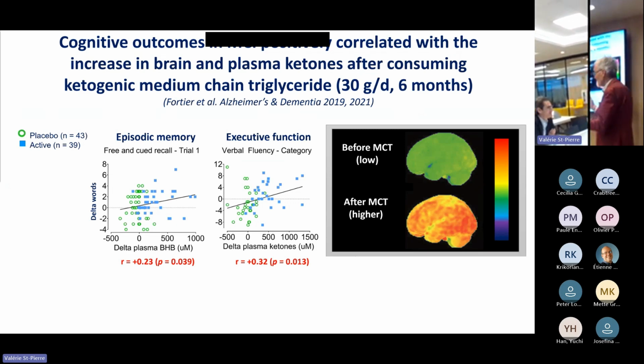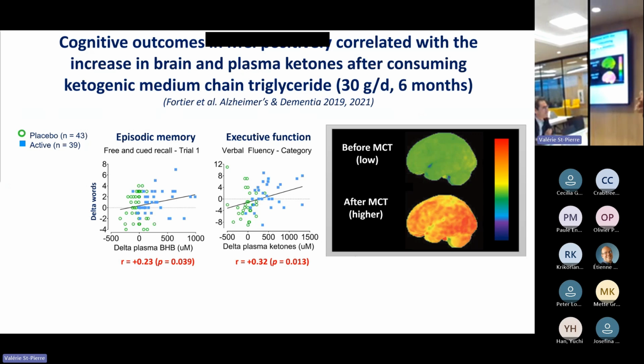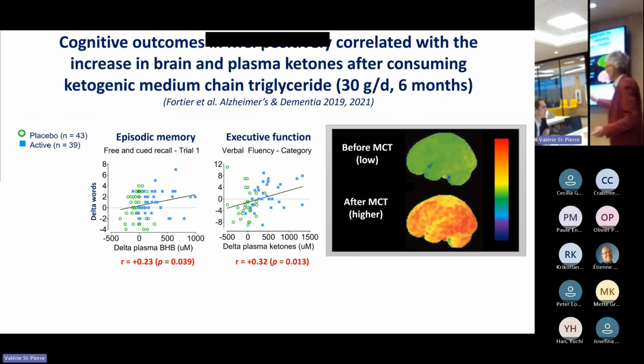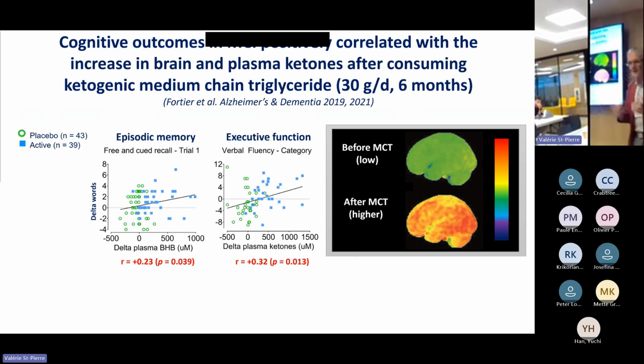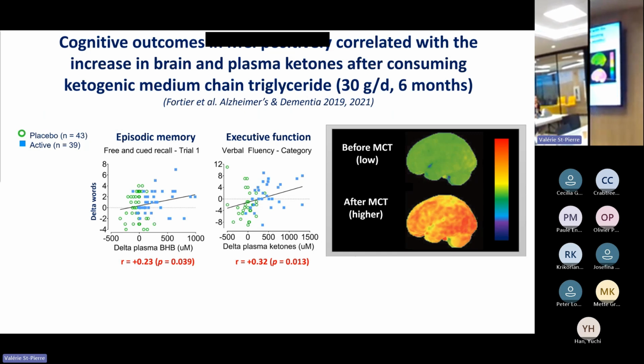This is the first time we've ever tried to utilize a medium chain triglyceride. We didn't know what the maximum tolerated dose would be. We didn't know exactly what the effect on the blood glucose was going to be. We were funded and we had to figure out literally overnight how we were going to make a drink that people would take for 6 months.